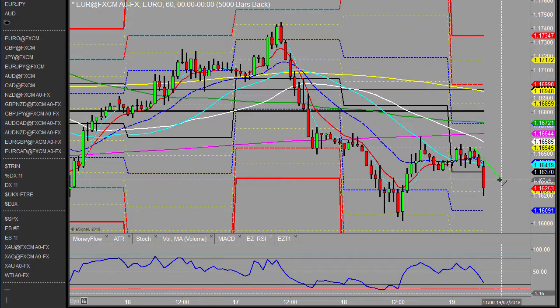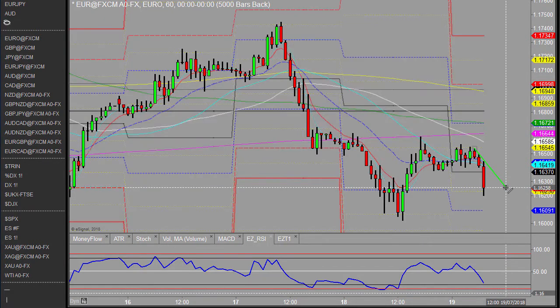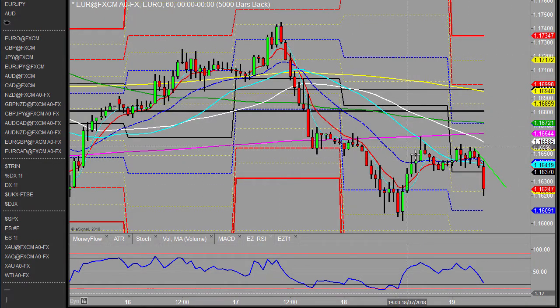It's probably somewhere around here, and that's a bit aggressive on this 60-minute chart, but on the 30 it may be a bit smoother. So maybe even a retracement back towards that. We'll just have to watch. But as much as I'd like to sell this, I don't want to be selling it at the bottom here. I'd rather get a bit more of a discount on that. So just waiting to see what happens there. But that's the view at the moment.